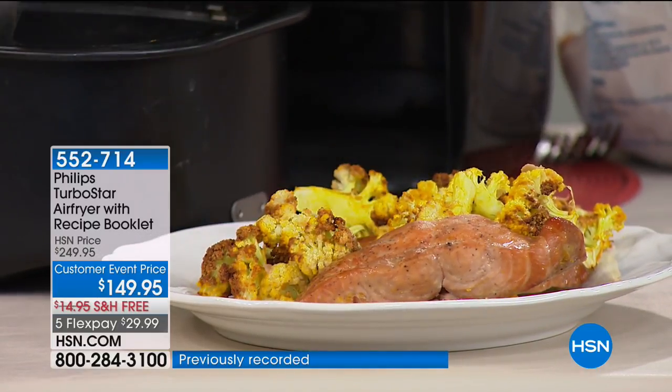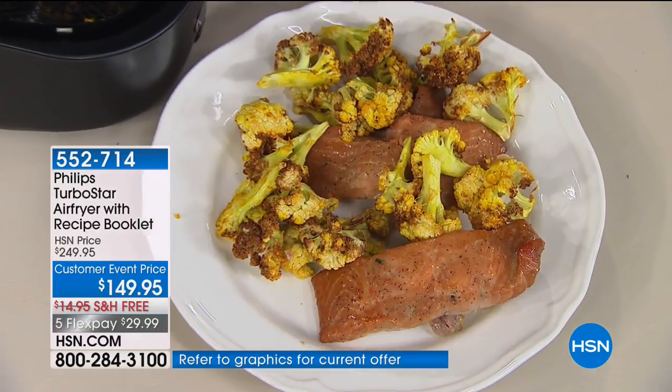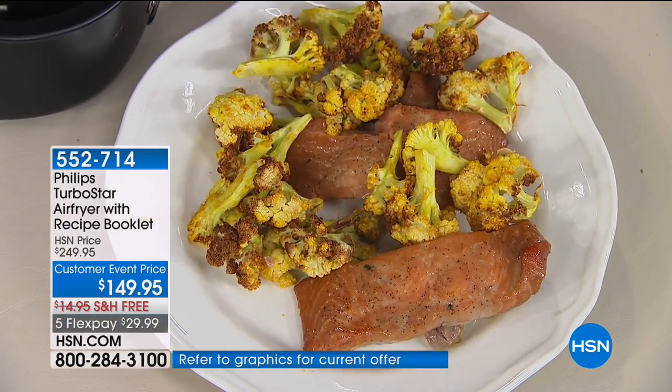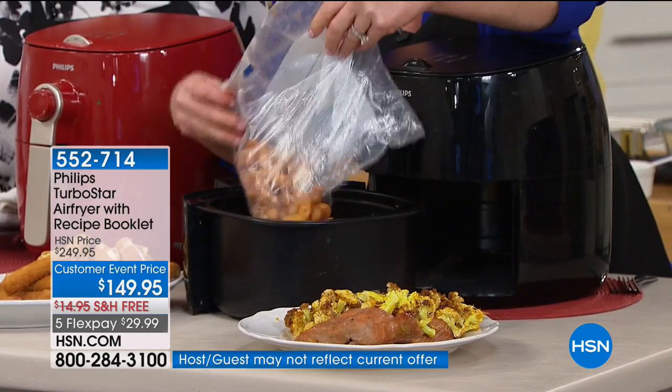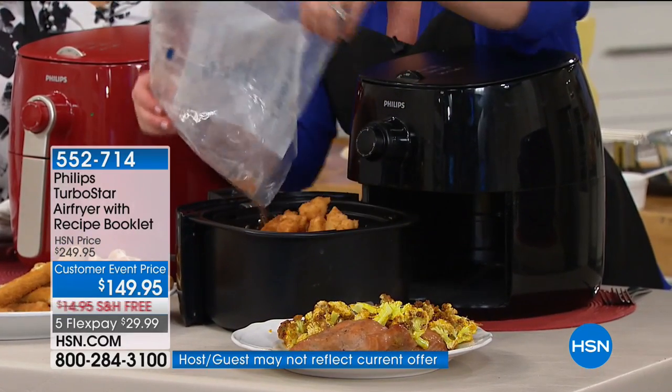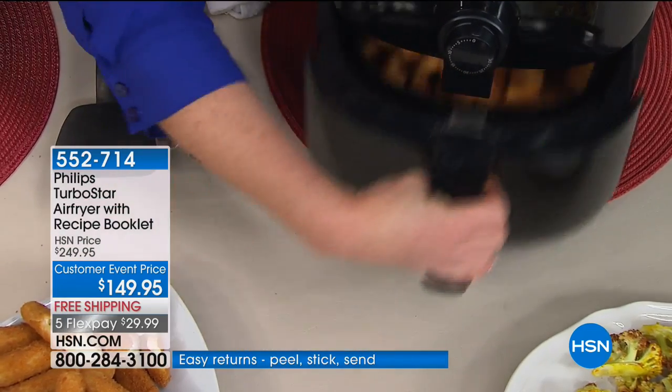Now, if I do this in the oven, first of all, I have to heat up my entire oven for just a small amount of dinner. You know, that is not time efficient, energy efficient, anything. Everything cooks quicker in the air fryer because of that circulating hot air. But I'm also able to put a healthy meal on the table in 10 minutes.